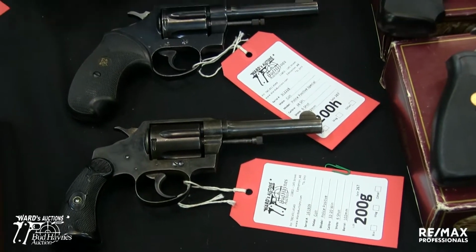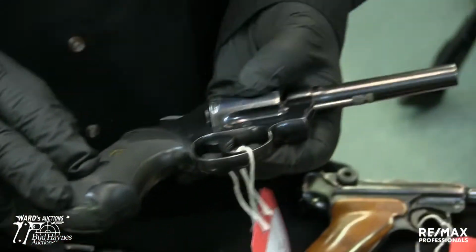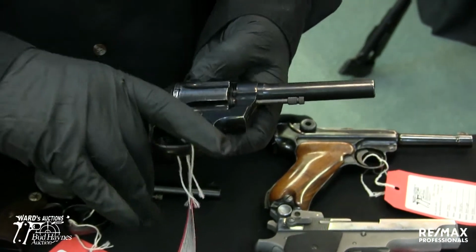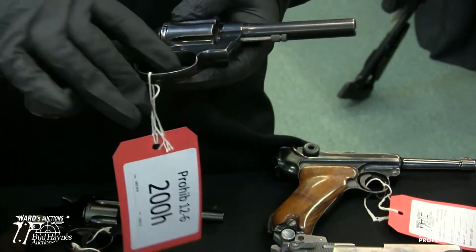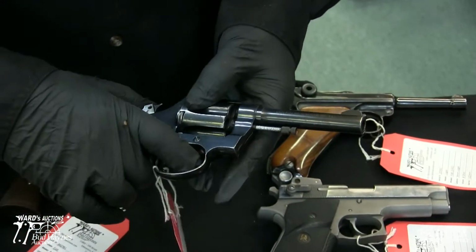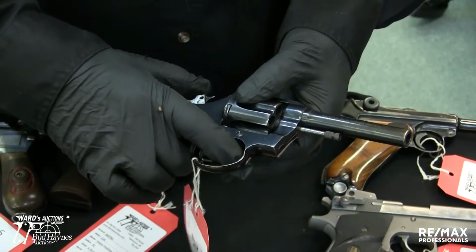The next one is Hotel, the Police Positive Special in .38 Special. It's got Pachmayr grips. We don't have the original grips that go with this one. At least they haven't turned up in any, and I think we've done all the miscellaneous and everything. But sometimes when we do an estate, you don't always know because the person whose collection it was is gone. And they might have said, oh no, the original grips for that are in the desk drawer under the stairs or whatever. We don't always have that opportunity.